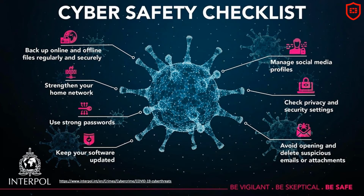So Interpol shared with us information like keep your information safe with backup, which means that you need to back up all your important files and store them independently from your system, maybe in the cloud or on an external device, right? Always verify that you have an antivirus, and that the antivirus is updated. This is very important too. And of course, be vigilant. Talk to your family, including your children, about how to stay safe online, right?